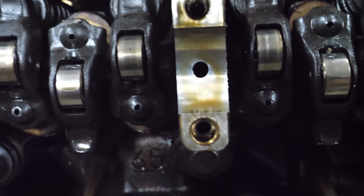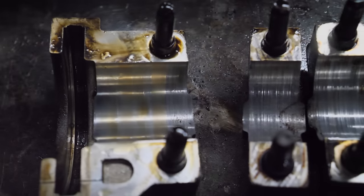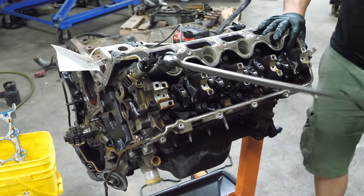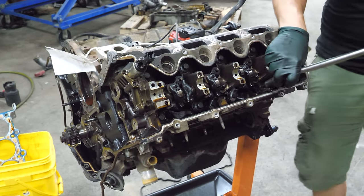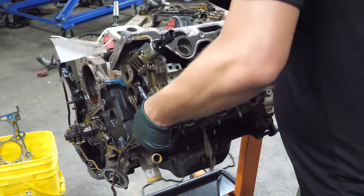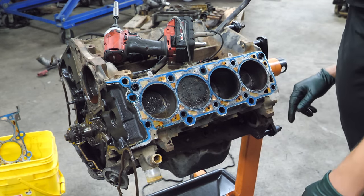Nope. So the cam journals don't look too bad. But this cam journal here, that's got some pretty bad grooves in it. The cam caps, however, they're pretty rough. That's pretty unfortunate. These heads are worth some money when they're good. Well, I don't know that I would call that water, but there's engine fluid in that cylinder.